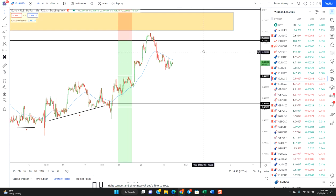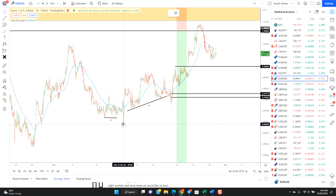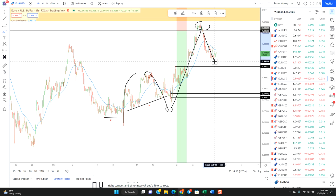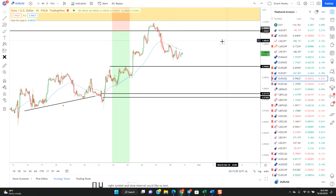However, if we are to go long, we can be hedging our positions. Counter trend, we're making higher highs and higher lows. Look, this is our high, this is our low, this is our high. This could be our low here or here for another higher high. So continuing to buy or hedging our positions whilst we're selling, we can be profiting overall most likely.